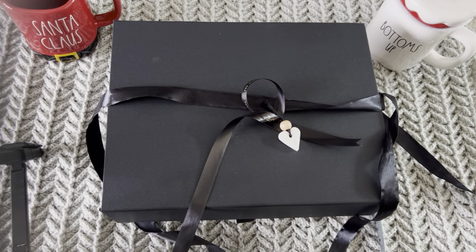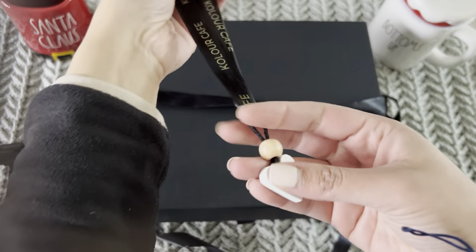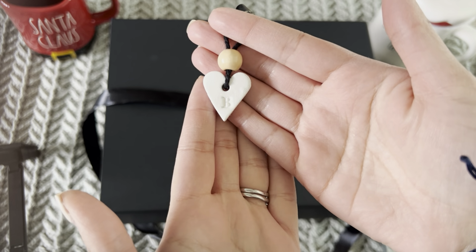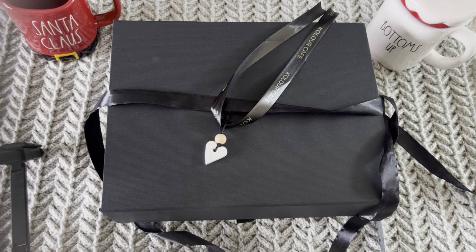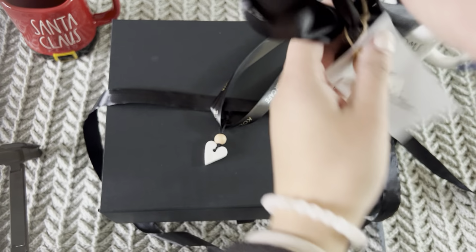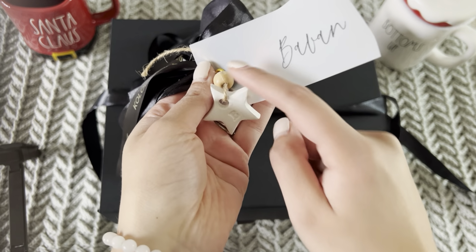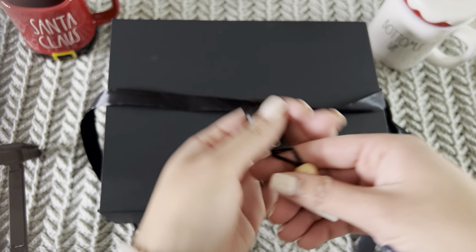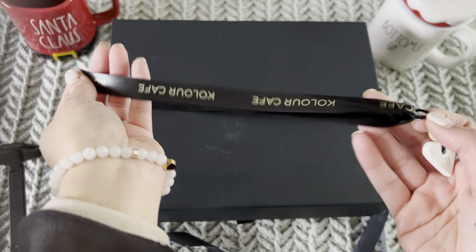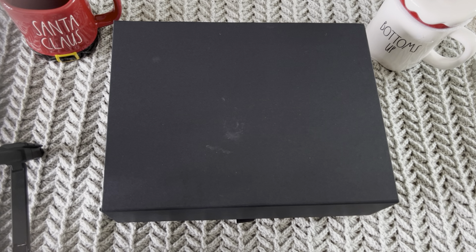So first things first, it did come lovely, wrapped really lovely with a bow and everything, and you get a little tag. So this is Bavin, and you can keep these because I've got last year's still. So this one was last year, so I got a B there with a little bead and a Bavin, and then this one's this year's, and they make quite nice bookmarks and I love the ribbon.